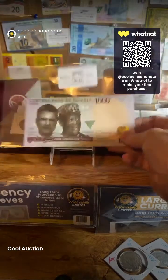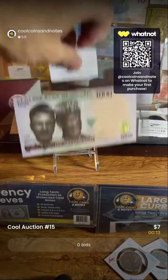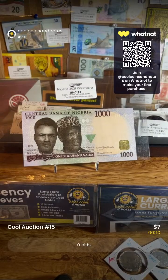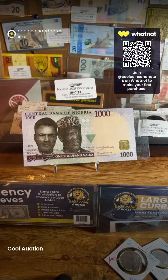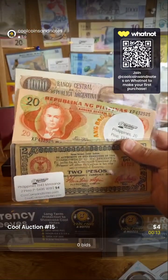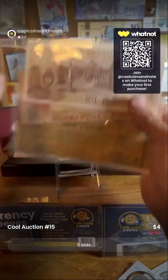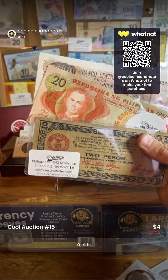Here we go. Here's a little something a little different. We got Africa, a beautiful uncirculated 1,000 naira, Nigeria. That one's from 2021. It's uncirculated. Nigeria. A lot of three. You've got Mexico, Philippines, and Argentina. A lot of three notes here. One's an emergency issue World War II note. Three notes.